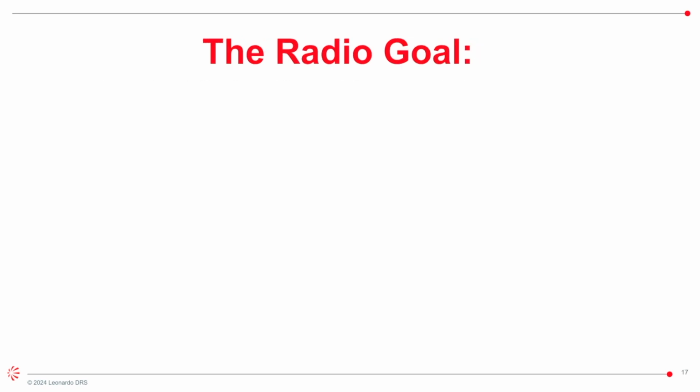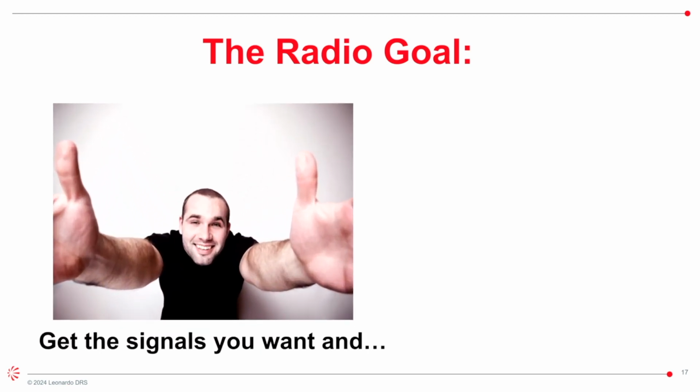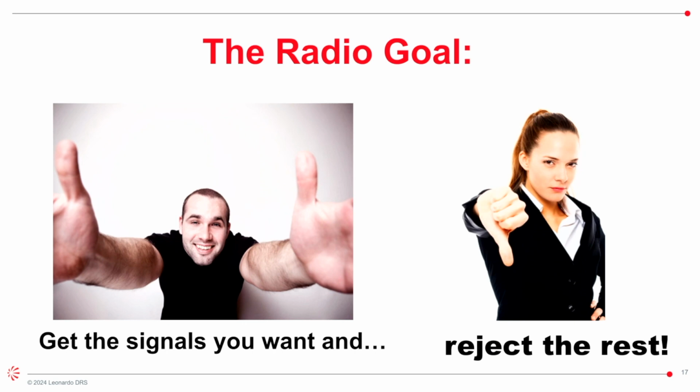So even simpler than that, again, we're going back to basics. There's 2 goals for the radio. It's going to be getting the signals you want and rejecting everything else. That's all the radio's supposed to do. Easy, right? I wish, please.